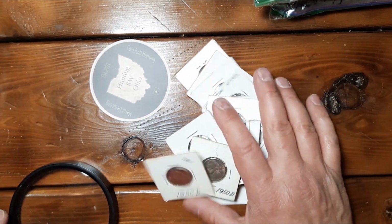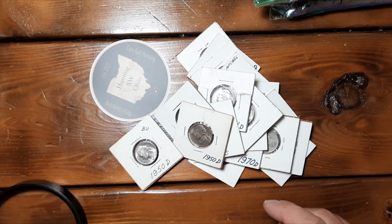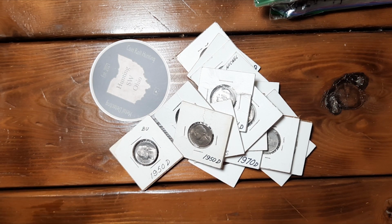I really, really appreciate him doing that. I love, love, love my nickels. I got a ton of nickels. I got a ton of wheat pennies, and I collect every one of them that I can find.